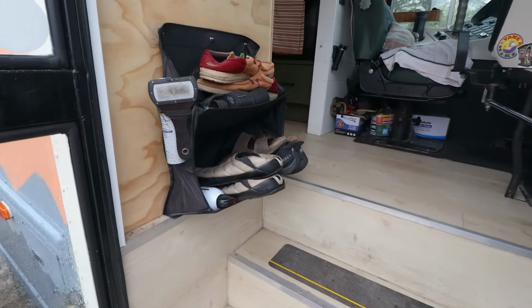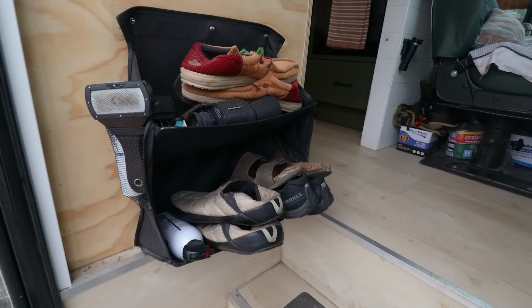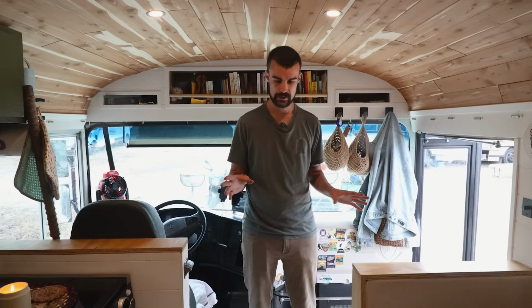And then we added some shoe storage right next to the entryway, and that functions as our mud room because it is impossible to keep dirt out of this bus.